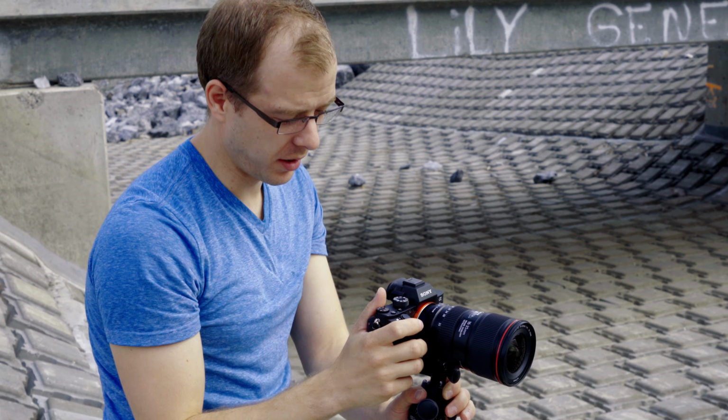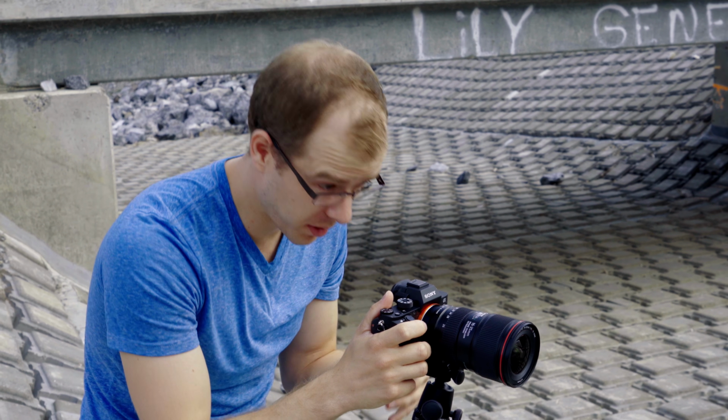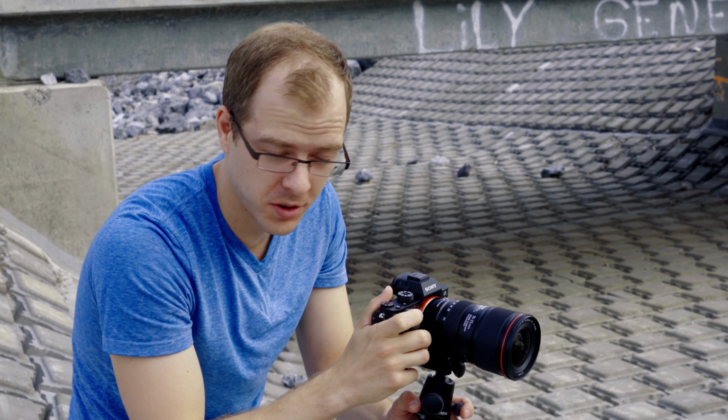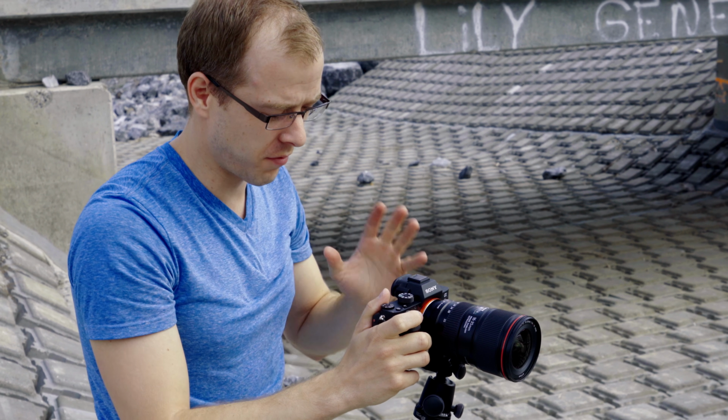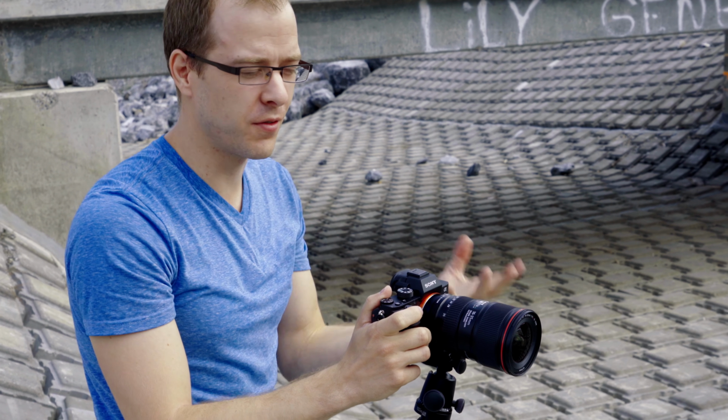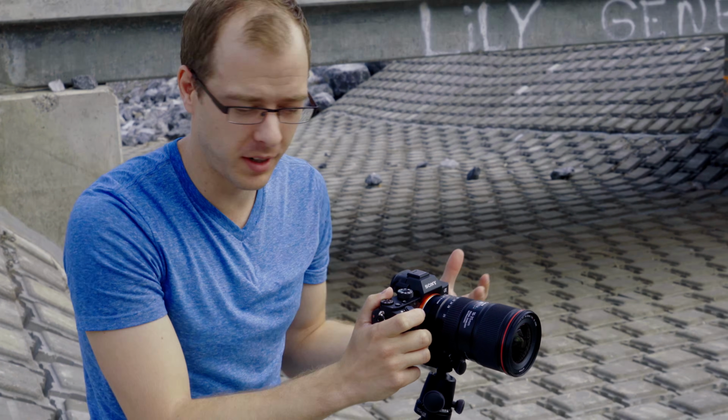So it's really bright out here. I can hardly see the screen in the back, but when I look through the viewfinder, I see a nice digital viewfinder that's fairly high resolution. This is the first time I've used one of these, and I've looked through the viewfinder and I thought, this is what I'm getting. I can actually see. It doesn't feel like I'm entirely looking through a screen.